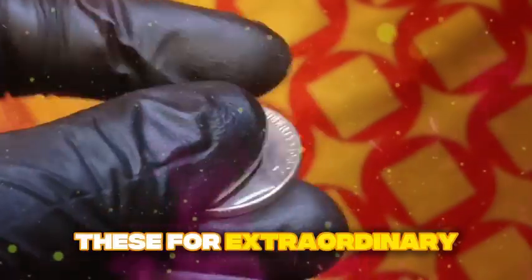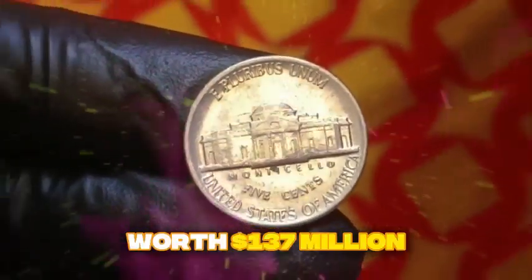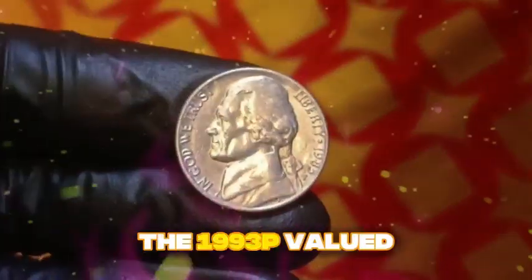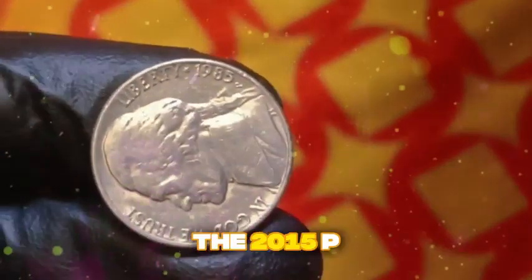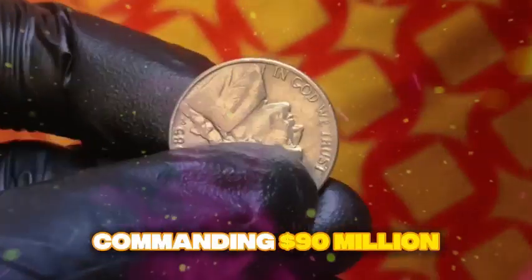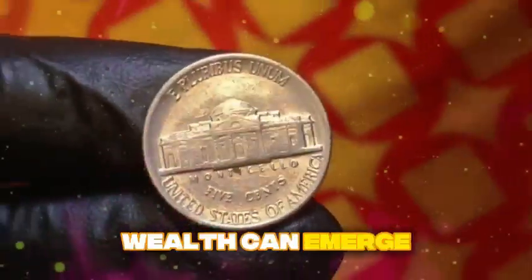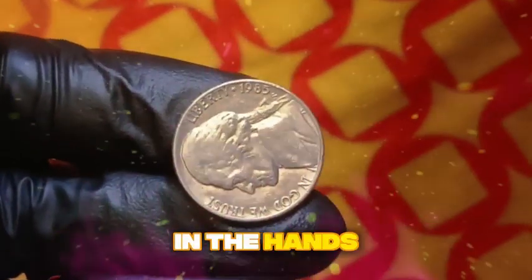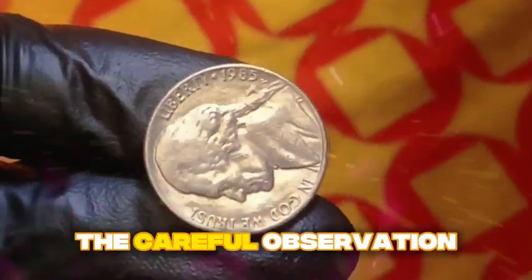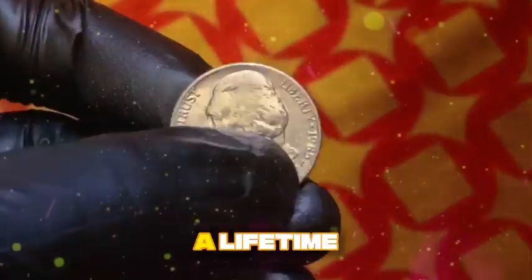The story of these four extraordinary Jefferson Nickels, the 201D worth $137 million, the 1993P valued at $140 million, the 2015P commanding $90 million, and the 1985P reaching $94 million, proves that extraordinary wealth can emerge from the most ordinary circumstances when knowledge meets opportunity in the hands of people who understand that careful observation and persistent curiosity can literally change the course of a lifetime.